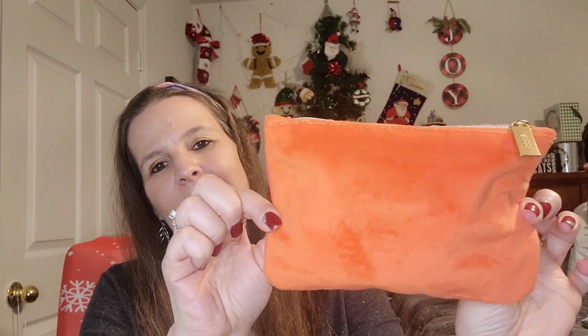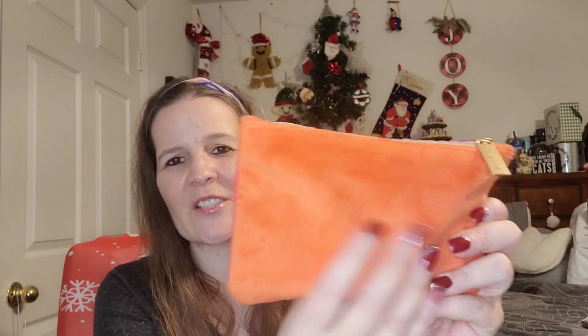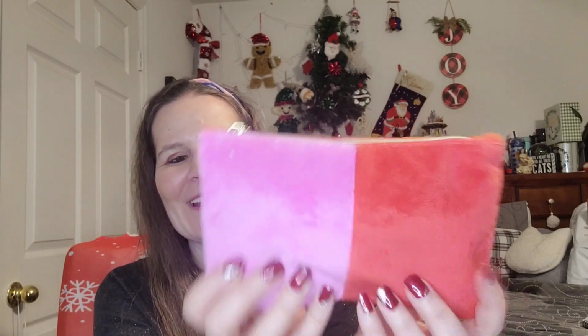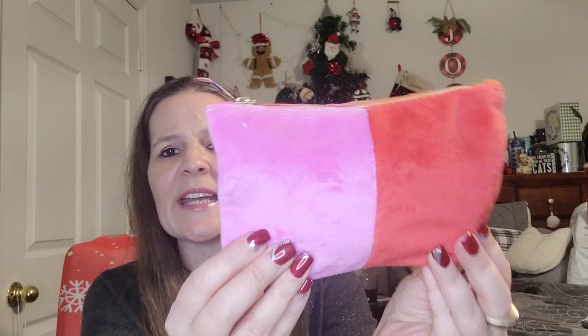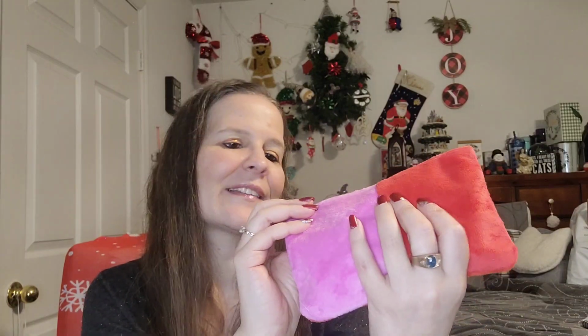Inside, they give me a product card with information about what's inside my bag. And let's get on into this. First off, let's take a look at this bag. Here's the back side of it. Nice orange. It's got that velvety feel to it. And then voila, look at that. It's a rusty color and a light pink color. Very nice feel.